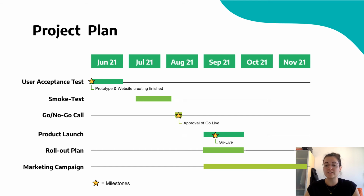Right now we already started our user acceptance test, where a small group of people try the app as well as the website in the integration, and the goal is to identify any bugs in order to solve them later on. Then we have a small phase between the user acceptance test and the smoke test where we work on the bugs, and then the same group is also trying the app again in the real environment where the consumers later on have the same experience as them.